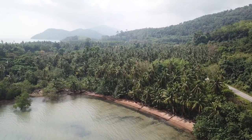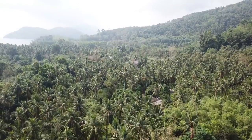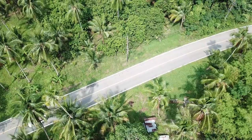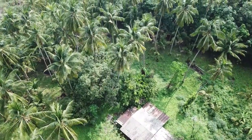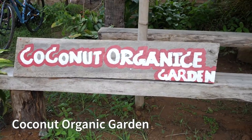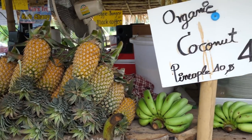We're on our way next. I hope we're gonna go check out a coconut farm. The place is called the Organic Coconut Farm. It's right on the side of the road. It's just a beautiful little kind of shack type of place. So next up, let's have a coconut.